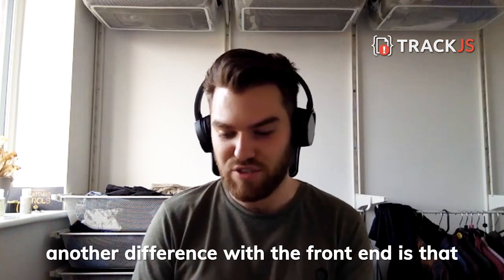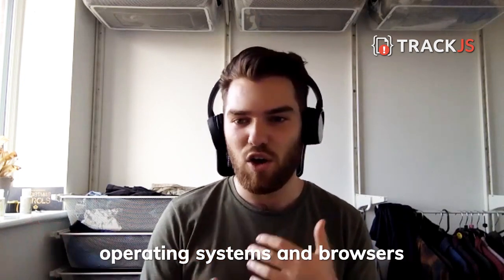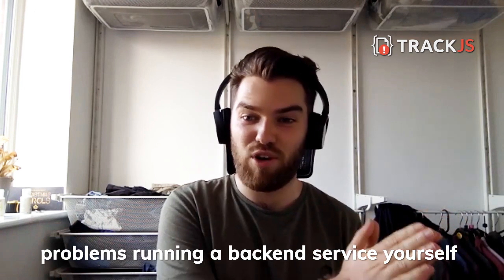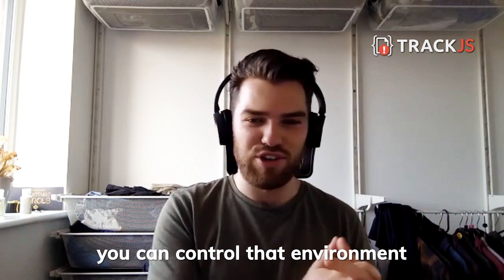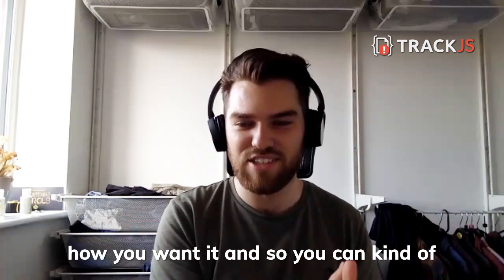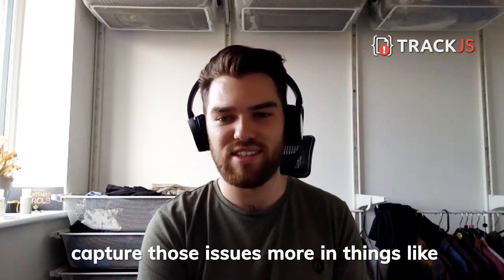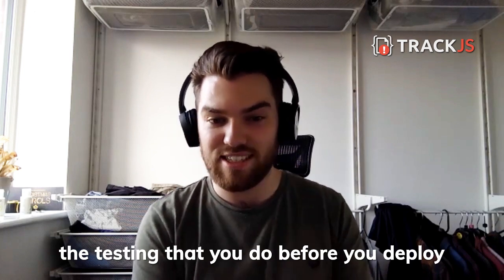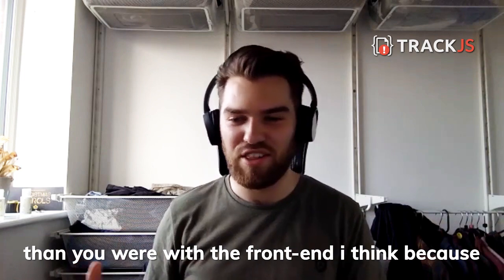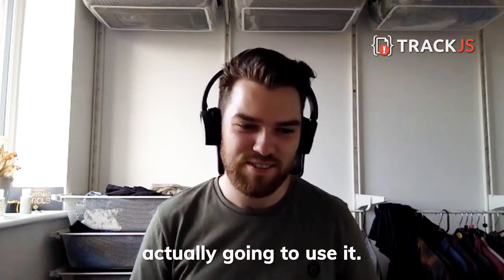Because another difference with the front end is that people do use such a variety of devices and operating systems and browsers that you just don't get the same sorts of problems running a backend service yourself. You can control that environment very accurately and precisely to exactly how you want it, and so you can capture those issues more in things like the testing that you do before you deploy. You'll find way more issues with the backend than you will with the front end, because you just can't ever guarantee how the customer's actually going to use it.